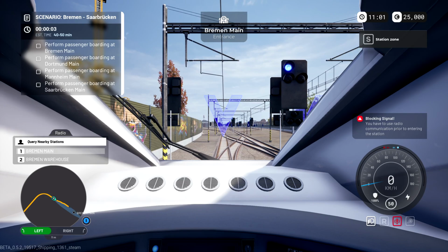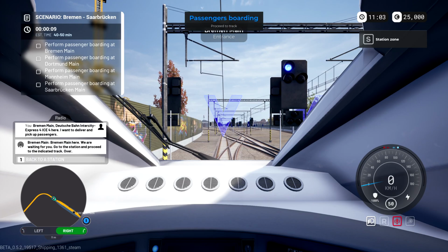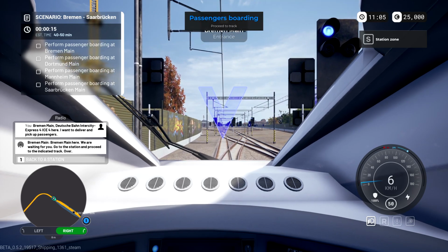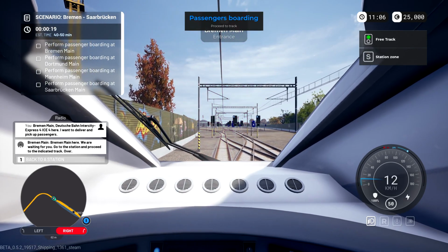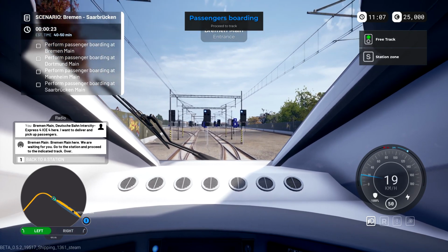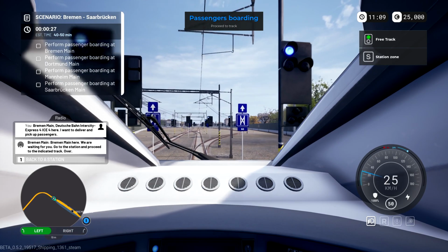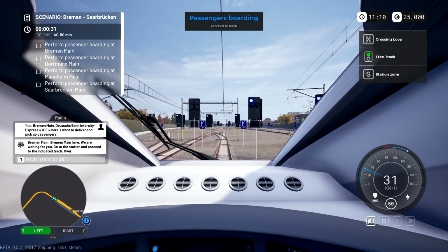We've got a blocking signal. Let's speak to Bremen main. 1, 3, and 3. Right, we can now go in and we can head out. As always, we'll have a look at the train once we actually get into the station. We need to focus on getting in first, because these bits can always be slightly weird. That's probably where you lose most of your time, is when you're dilly-dallying.